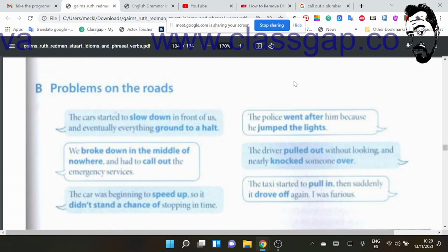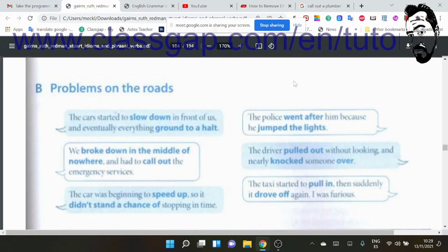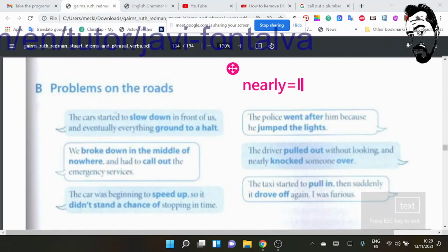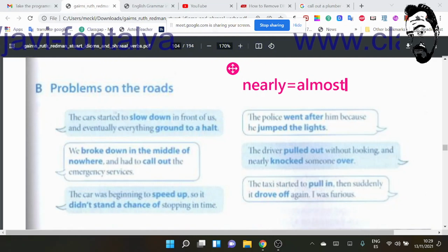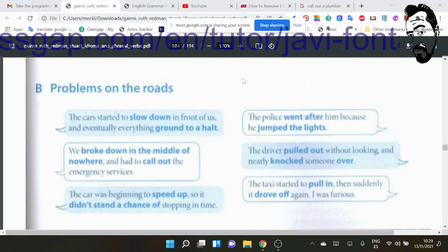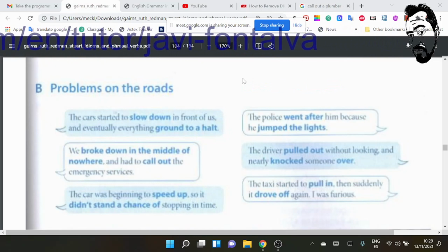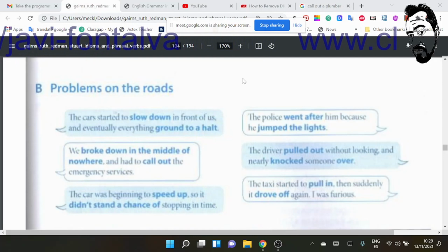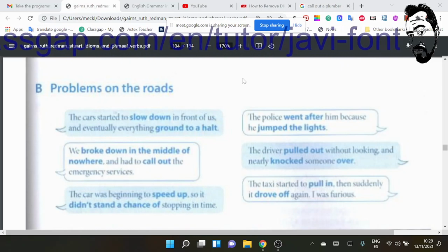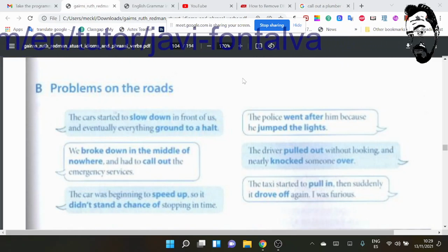The driver pulled out without looking and nearly knocked someone over. Okay, nearly, do you know? Almost. Do you know almost? Casi. So nearly, almost the same. Okay, next one. The car was beginning to speed up, so it didn't stand a chance of stopping in time. Okay, a chance. Next one. The taxi started to pull in, then suddenly it drove off again. I was furious.